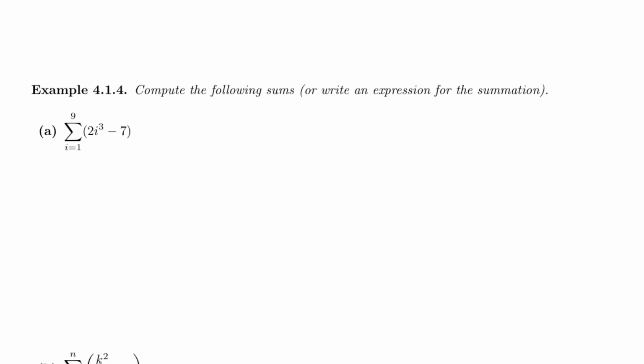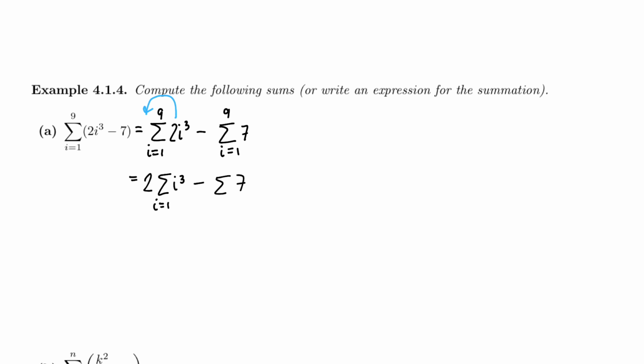And now I'm going to split these up using these rules. So the first rule says, go ahead and this will be from i equals 1 to 9 of 2i cubed, and then we'll split it up: i equals 1 to 9 of 7. We have a rule that says we can take this 2 and put it out front. And it is important each time that you don't get lazy and do this. I know it's tempting. I know you want to just leave off the bounds, but I'm going to be picky about it.